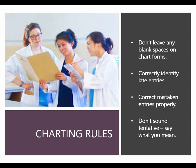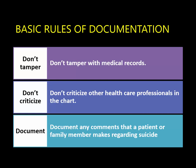Don't sound tentative. Say what you mean. Don't say patient appears sad, or patient might be having chest pain, or whatever. You just document exactly what you see. You don't have to document what your assumptions are about that. You can just write exactly what you see and let the reader decide at that point, based on what you documented and what you did about it, what you were thinking. But you don't sound tentative like, well, maybe this patient's got this going on, or maybe this patient's got that going on. That's not appropriate.